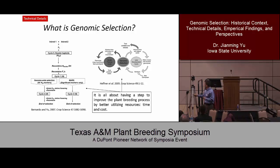It is basically all about having a step to improve the plant breeding process by better utilizing resources, either time or cost, right? Genomic selection sometimes is not even an extra step. It's just a step you could embed in your breeding program to make it more efficient, right? That's why we have to talk about the modern era, the breeders, not in the 1990s, but now, right? We have a lot of great hopes for everyone sitting here, especially graduate students, to do things slightly differently from the successful breeders in the past.